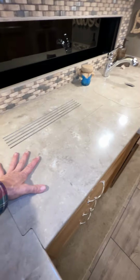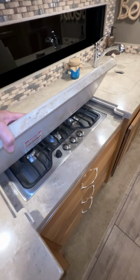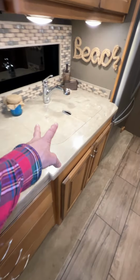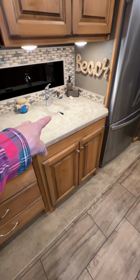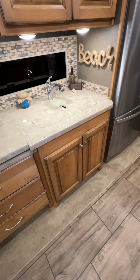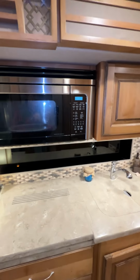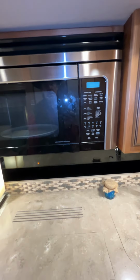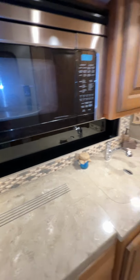Here's your 4-burner Furrion gas stove. So those panels come up. Your two kitchen sink, of course, stainless steel. And this is a microwave and a convection oven, which is a very, very nice feature.